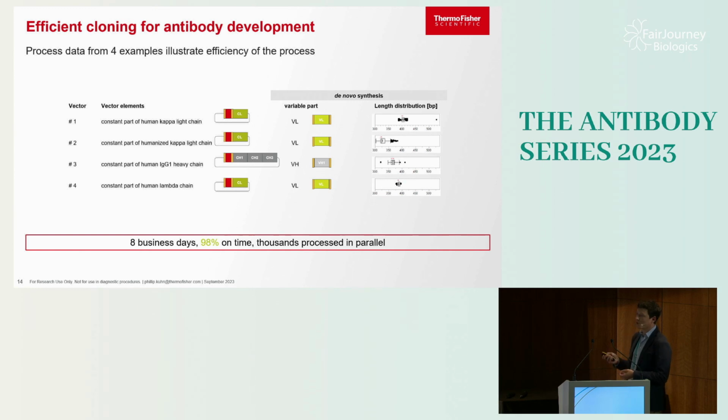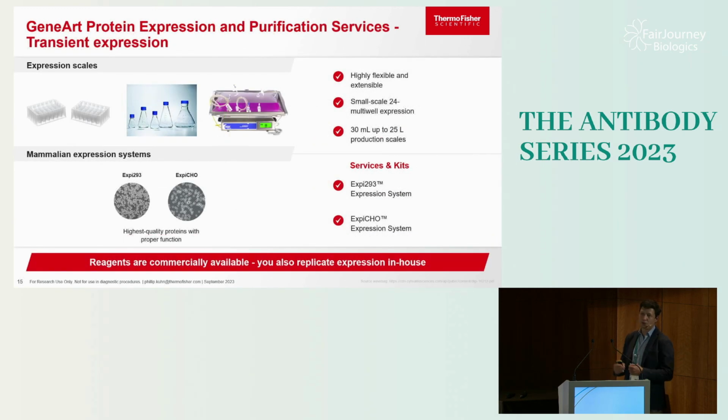Just one word about the expression services. If you ever get to a capacity bottleneck in your lab, we can also express antibodies in different scales, from small scale to larger scales. We do use our XP systems from Thermo Fisher. We've been working very closely with the folks in Frederick who developed this. And you get this whole ecosystem of reagents with those cell lines, transfection reagents, media, and so on. And then you can go back and forth between the service at our side and then also in your lab.